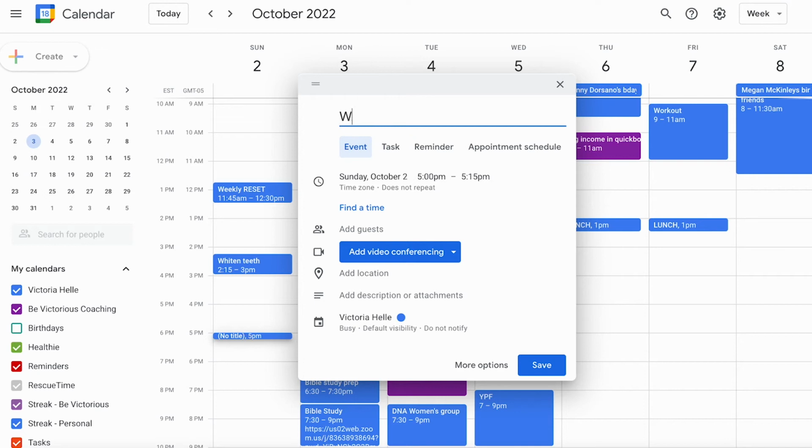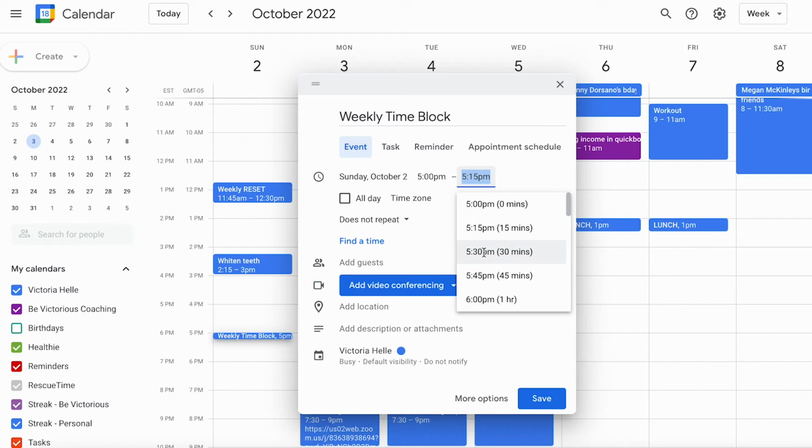We're going to put in a weekly time block. So you're going to time block your weekly time block. It's pretty meta, I know. So I usually maybe make that like 30 minutes. It honestly probably takes less than that, but I just put that time out there.